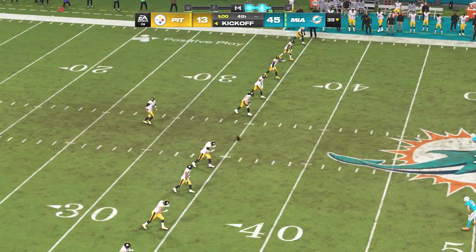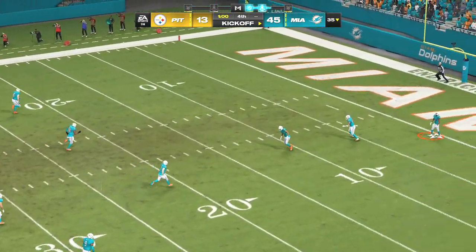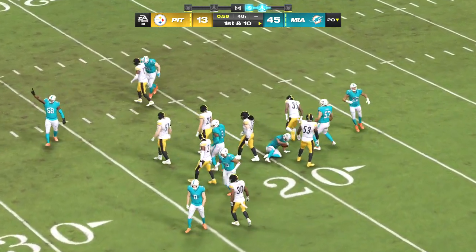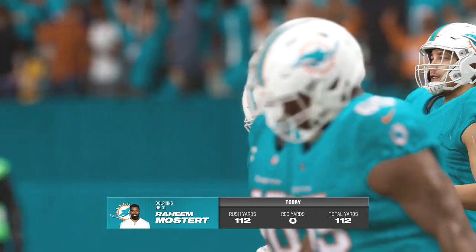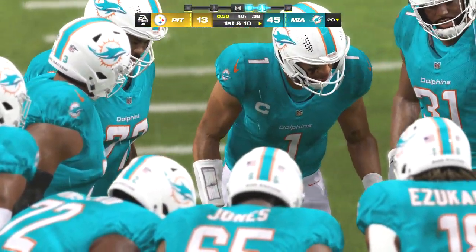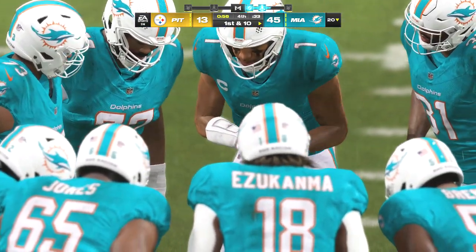Boswell now to kick it away after the touchdown. And he will make it to the 20-yard line and no further. Miami's offense set and ready to go. Now they are really in the driver's seat here, enjoying this lead late in the 4th quarter. The defense does have all 3 timeouts, but at this point, doesn't look like it's going to matter much.